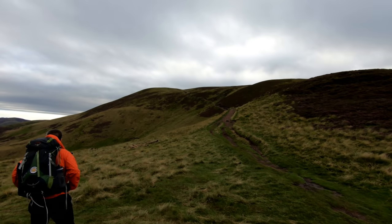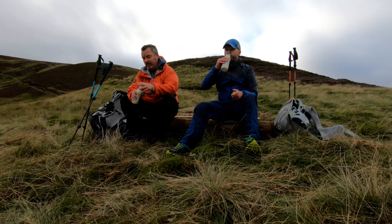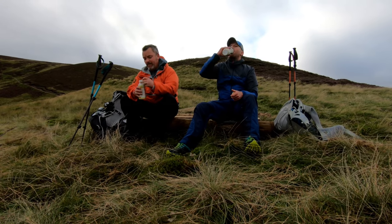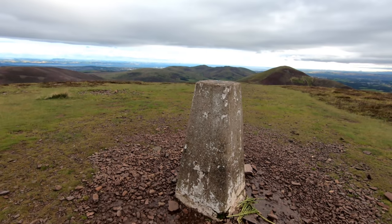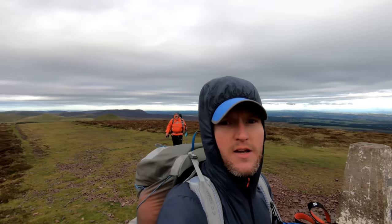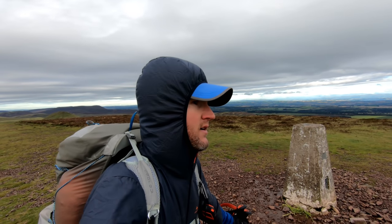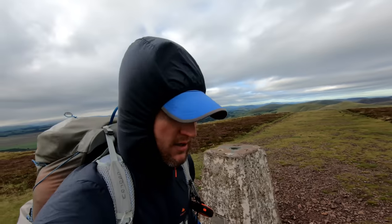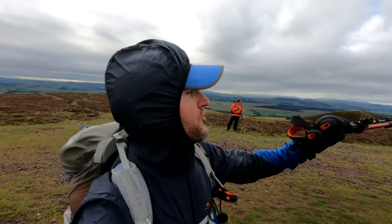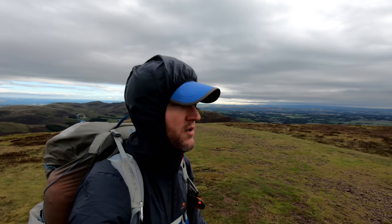So Scald Law is just up there. We're just going to stop for a quick breather and a bite to eat. Well, that's us on the summit of Scald Law, the highest point in the Pentland Hills. Had a really good wild camp here 3 days before lockdown. Literally just down there, it was a cracker. Seems like a long time ago now though.